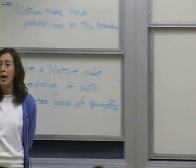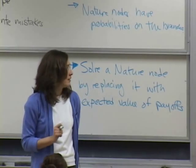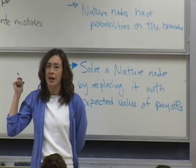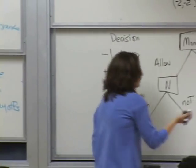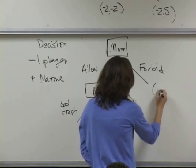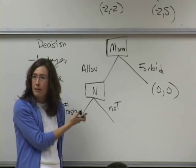There's no strategy here. I'm making the decision by myself, and this is a situation where if I had yanked my son off of the slope, he would have obeyed me. He's a pretty good kid. So forbidding my son from sledding, let's call that the 0-0. No, it's not a 0-0 outcome. What did I do wrong here?